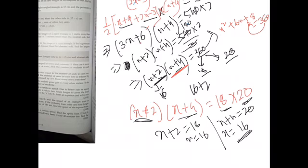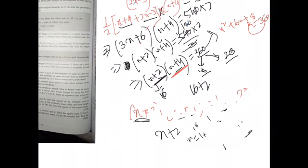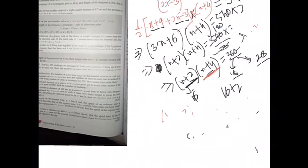Great. Which question we did? Question number 17. Okay, let's go to 18. If the perimeter of a rectangular plot is 68 and the length of the diagonal is this, find the area. Can we? Yes.